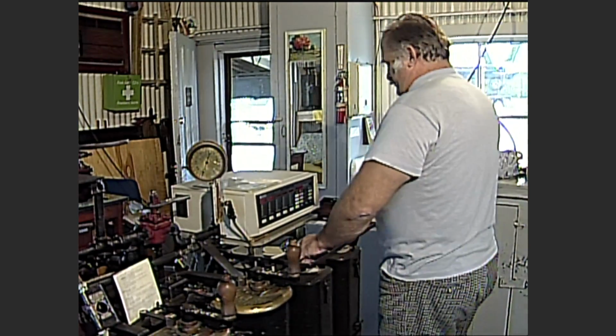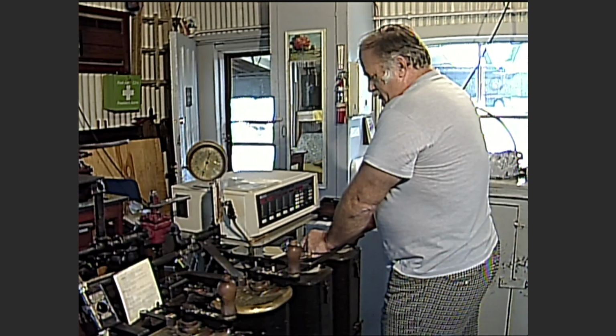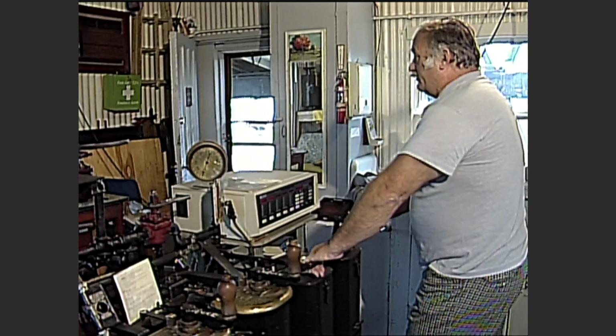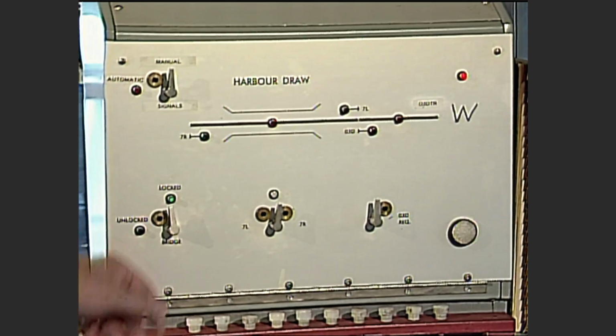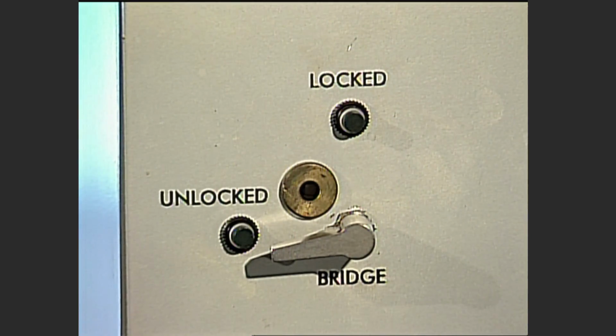Brad Markowski is handling the bridge today. When Brad needs to move the bridge to allow passage of boat traffic on the canal, there's a very specific sequence of events he must follow. The safety of rail traffic is of the highest priority. Brad must check with the dispatcher to see whether or not there are any trains already on the approach to the bridge. If there's no rail traffic coming, the dispatcher will give Brad permission to unlock the bridge.